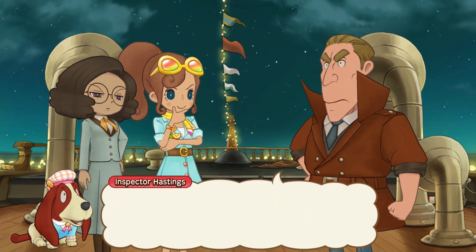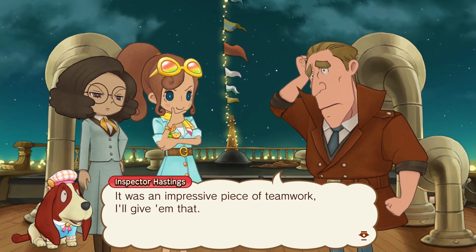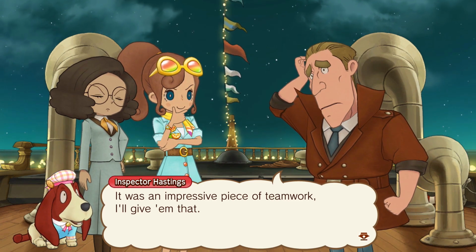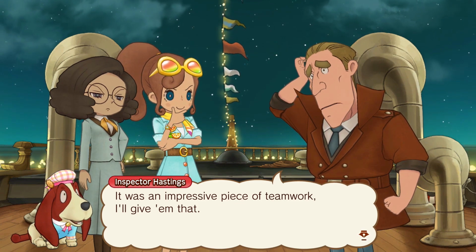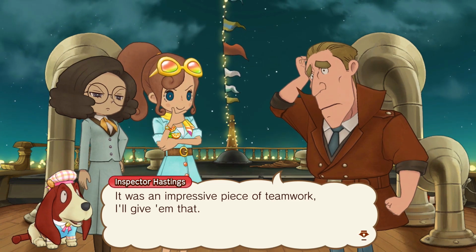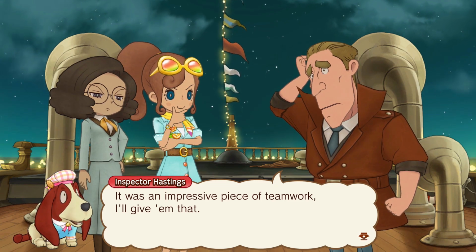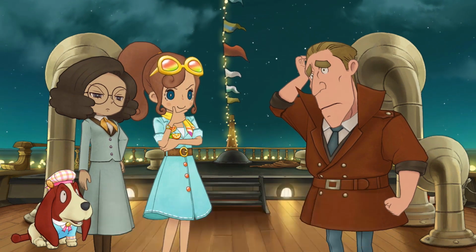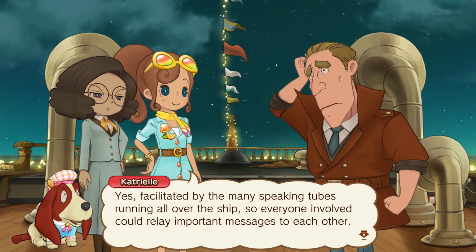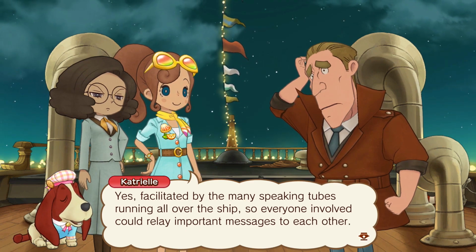So they're all guilty then, the lot of them. It was an impressive piece of teamwork, I'll give them that. But I don't really get it, because as soon as it got back to the dock, surely this place would be swarming with police, and they'd notice the fact that there is a dangling giant gold statue underneath the ship. I'm not gonna poke holes in this pile of Swiss cheese.